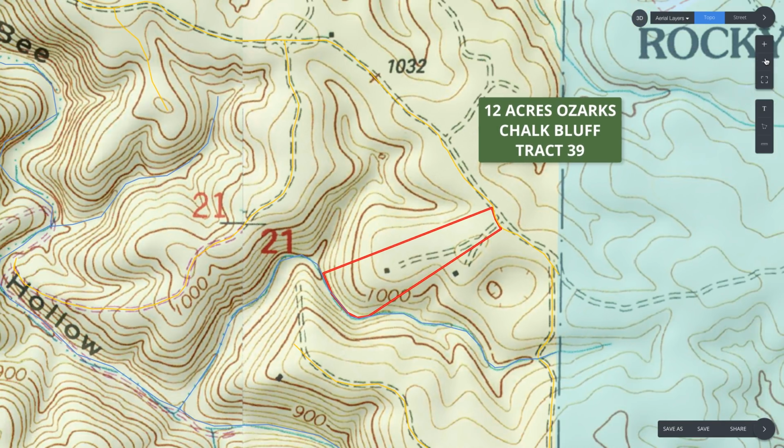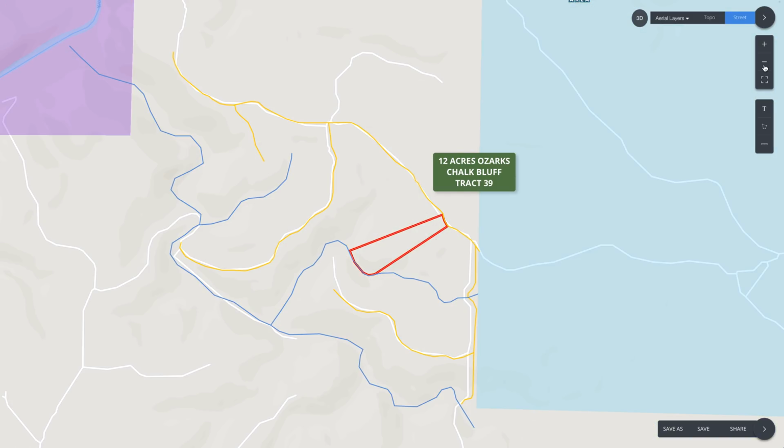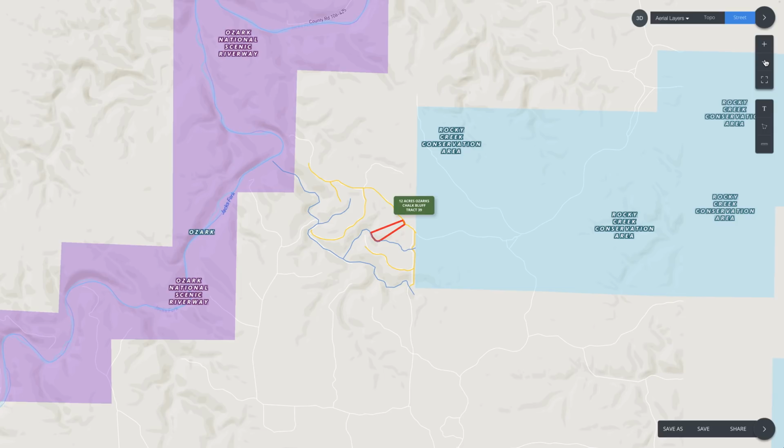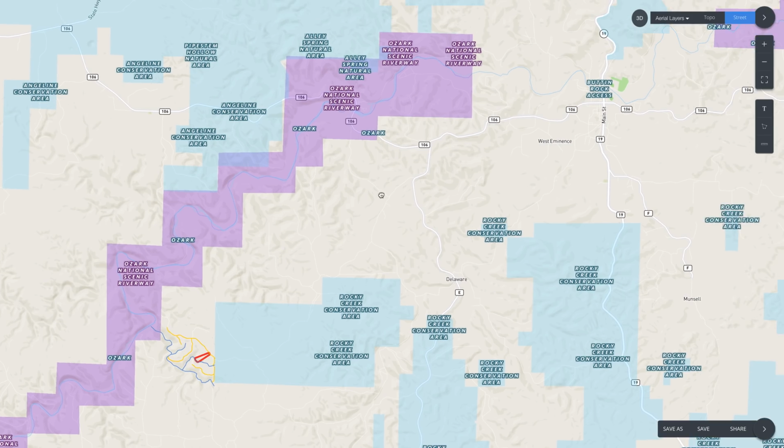Okay, so now we can zoom out a little bit, and we'll go back to the street map, I think, and we'll show the drive to the area. Okay, so we'll back out. Okay, this isn't too bad.